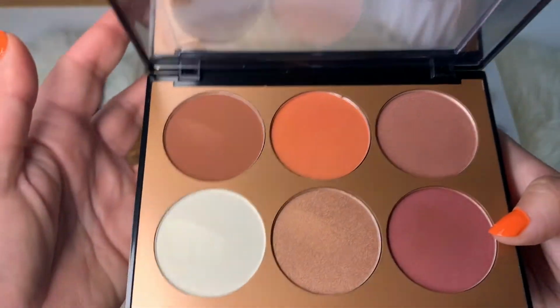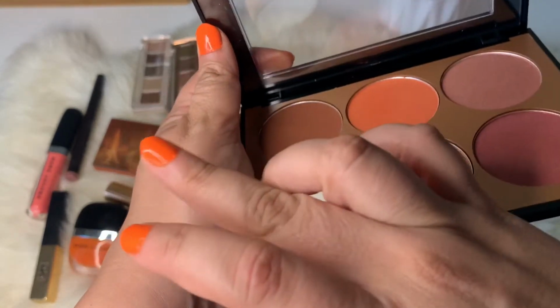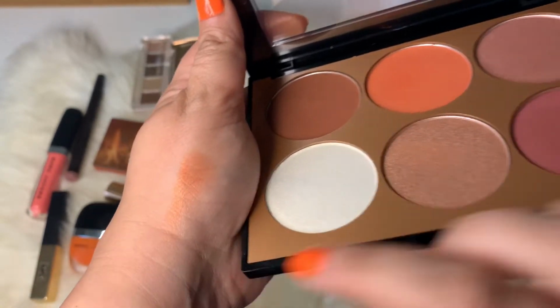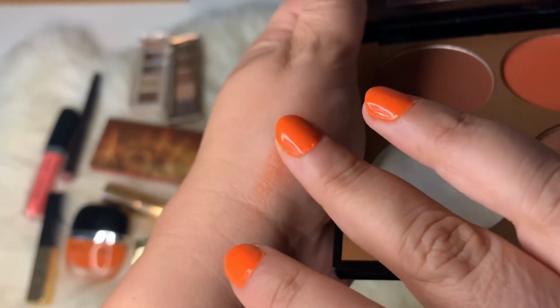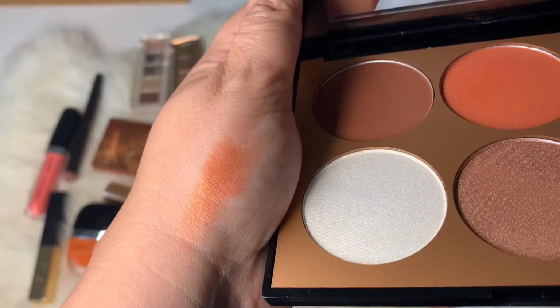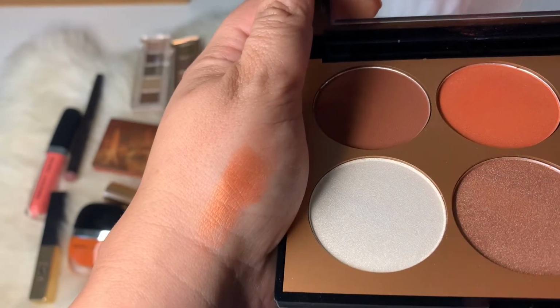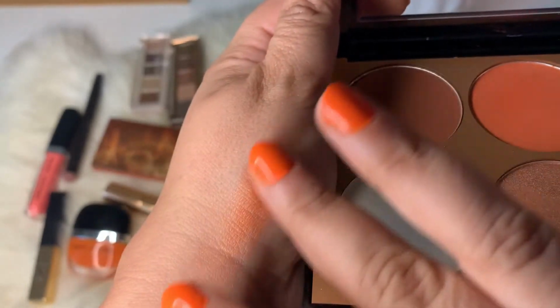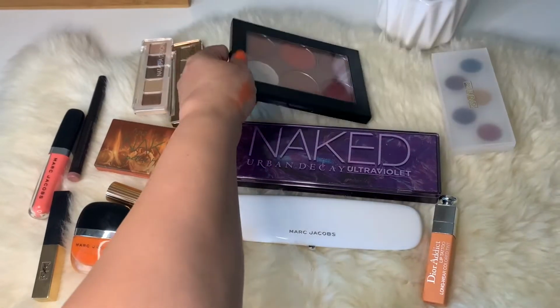And really pretty. Let me at least show you the orange one that I've been telling you about. Wow, just look at it, guys. And I haven't even swatched it that hard. It's just a very light amount that I have taken on my finger, and just see how dark it is. So it's really amazing. It's beautiful.